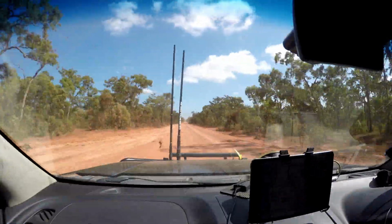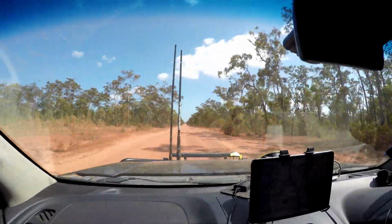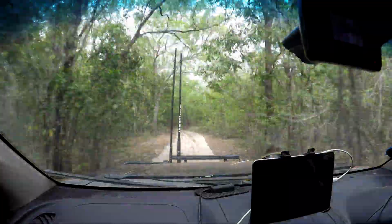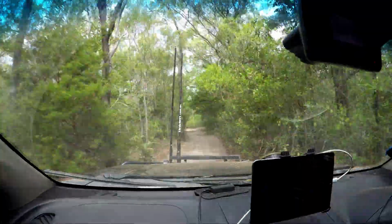Once we got across the ferry, we headed on our way up to Bamaga, then made our way to Punsand Bay, where we spent a couple of nights camping before heading across the four-wheel drive track to the road up to the tip.